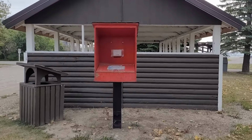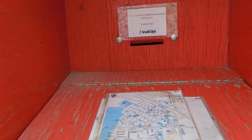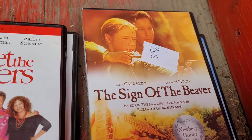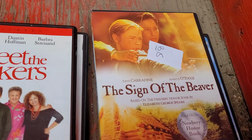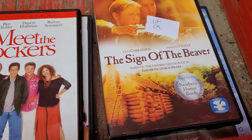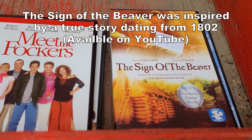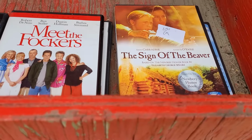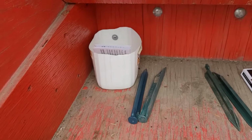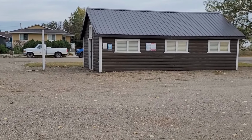And the neat thing here is some people have left some DVDs. So last night we actually watched this movie. There's a couple other ones here. Yeah, so we watched The Sign of the Beaver. Very interesting movie. CTV movie. And this is where there's a book left behind. Some pigs. And this is where the registration forms are. I'm gonna take a look around.